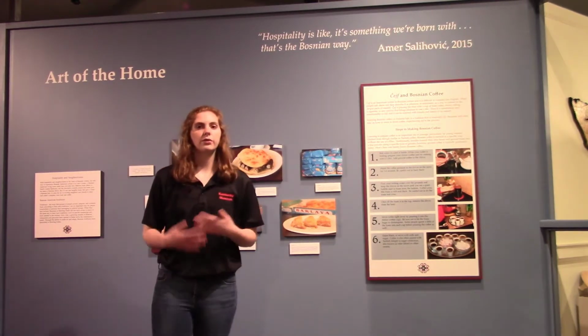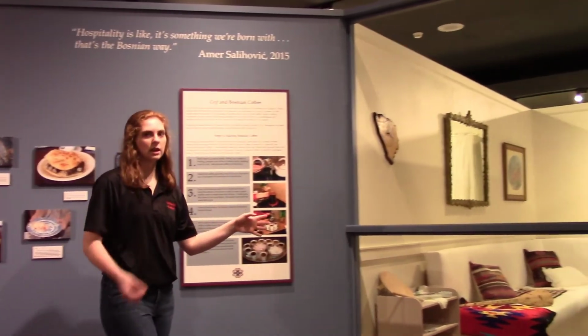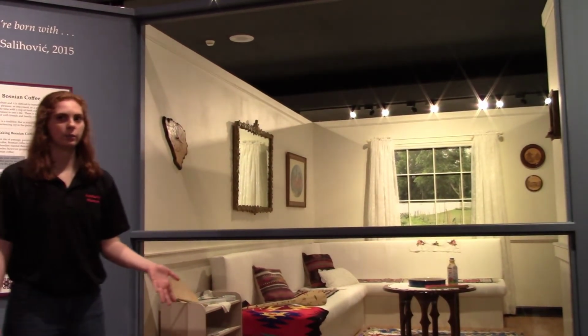Now, along with the foodways, the home that Bosnians live in is also important to their tradition. So if you'll see here, we have a nice exhibit of what a traditional Bosnian home here in Bowling Green would look like.